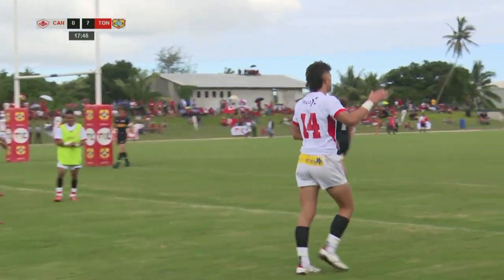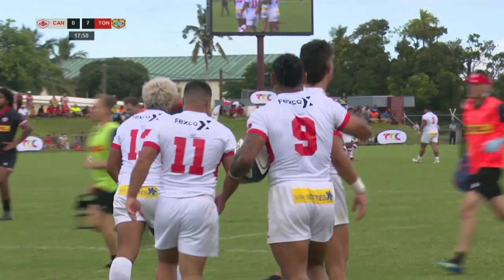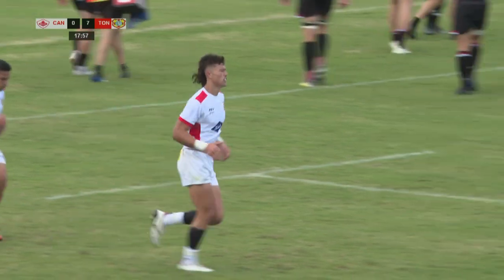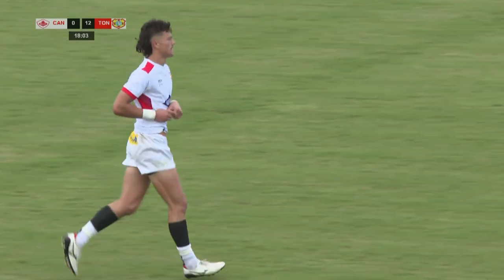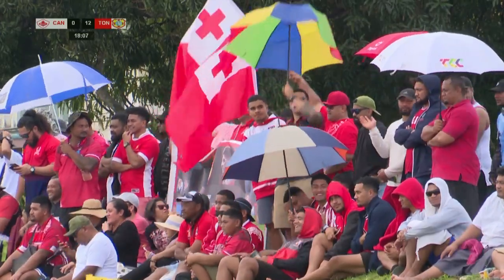His second try for Tonga. His first try was against Fiji, and this is his second try. Brilliant play by Aki. Chip kick, pick it up, and Tonga was queued up on the left-hand side of the field. Gillian Kolomatani scored that try. I'm sorry, it's Gillian Taumofalau. Take that back.